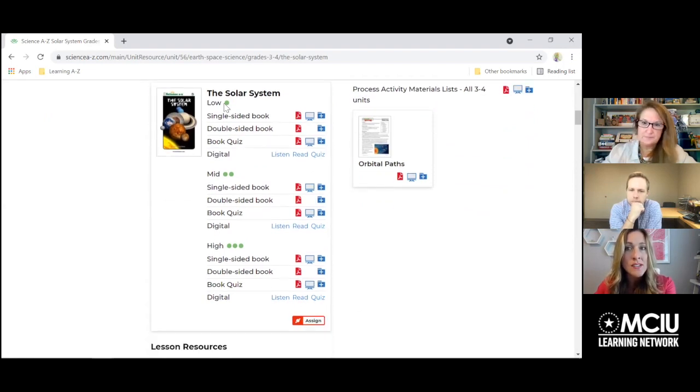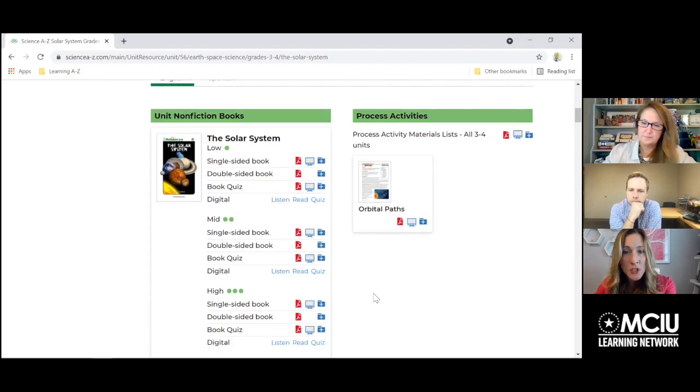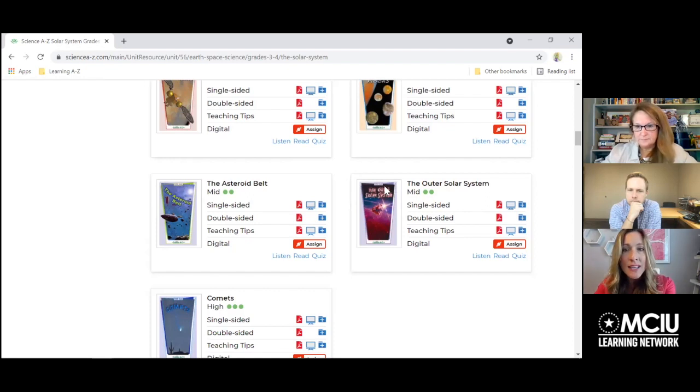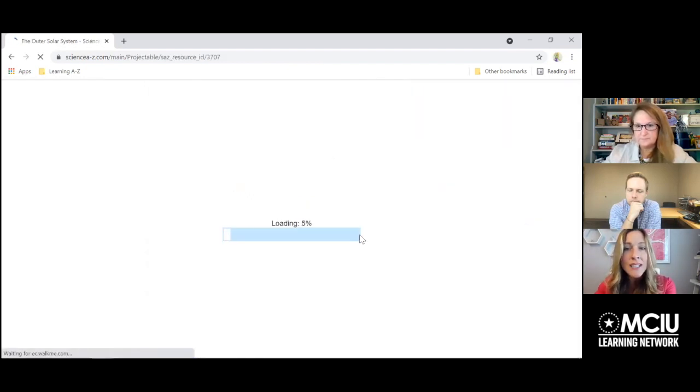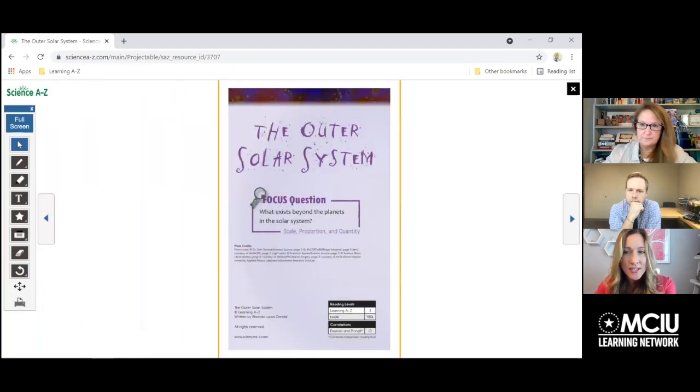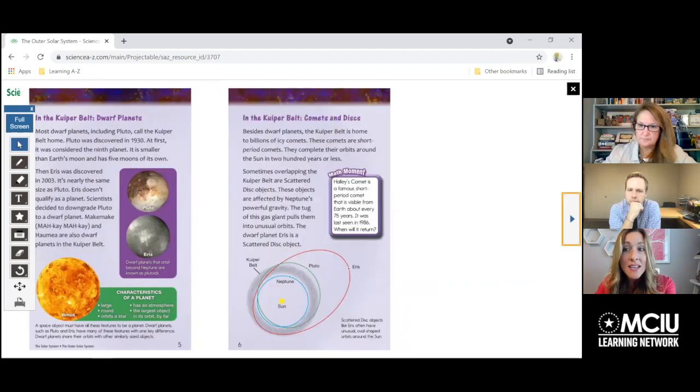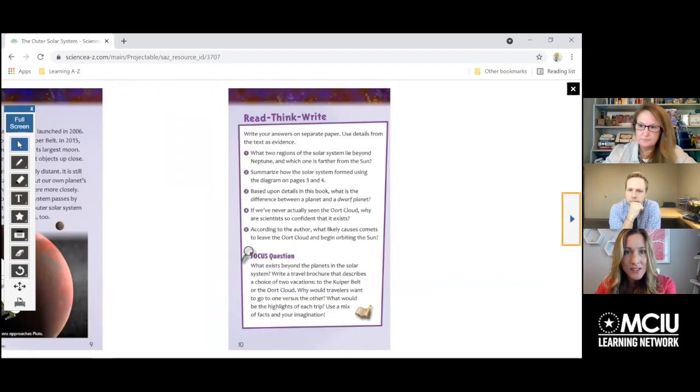So pay attention to the note that I made about the multi-level. Here you have a nonfiction book, and it's offered in a low, mid, and high, and that's also differentiated by its quiz. You have a process activity option for this unit. You then have focus books that are going to include hands-on learning opportunities, shorter, more subject-specific books that allow you to differentiate in your classroom. You're going to see multi-levels here. If you click into any one of these books, you're going to see really engaging graphics and questions that can guide students' learning, diagrams. You're going to always have a read, think, and write that comes at the end of these focus books.